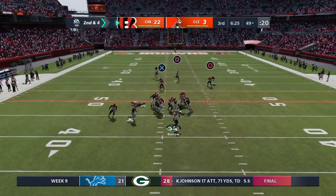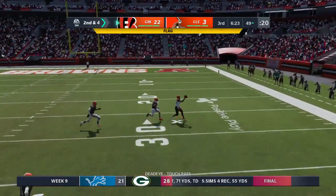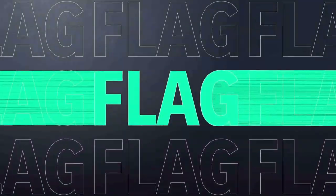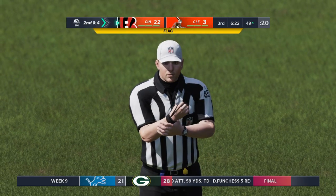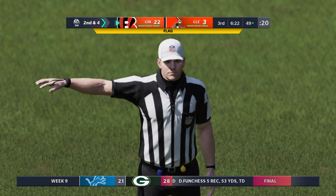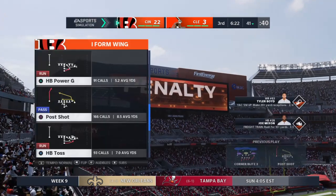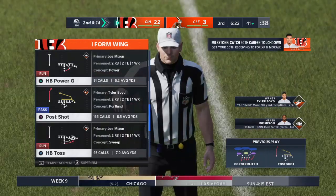Now Burrow to throw on second down. This is caught. It's Boyd. And he's going to be taken down here with a penalty flag on the field. That's a good chunk of yardage. It's going to be canceled out.